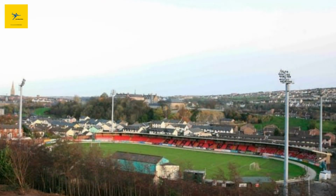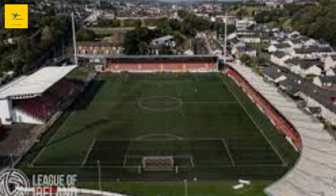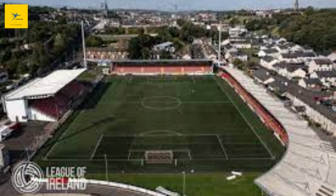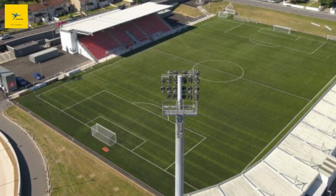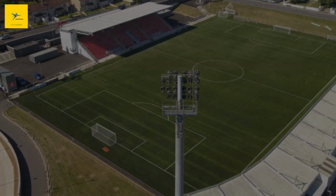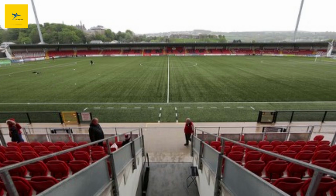Derry City don't own every brick. The stadium is owned by the council, but the club has made it absolutely theirs. In 2018, the ground was renamed to honor Ryan McBride, a local defender who died far too young. That naming shows the emotional ties between club, player, and city.